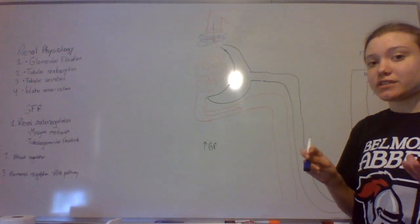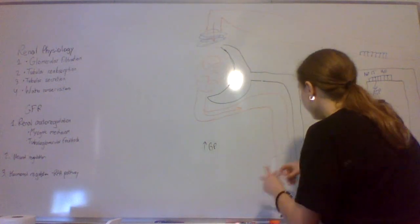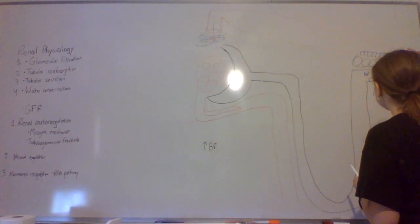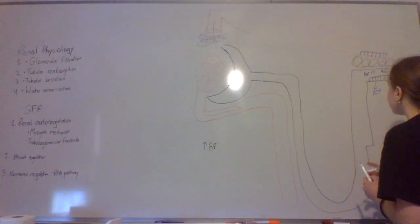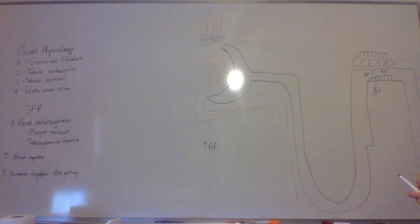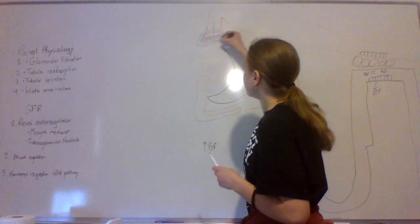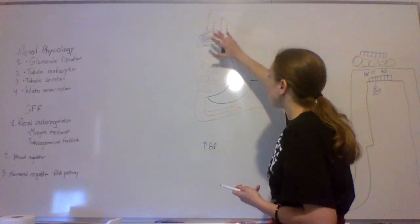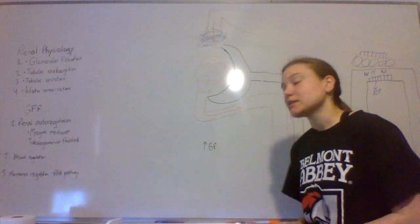It also inhibits the release of nitric oxide, a vasodilator, from the juxtaglomerular apparatus. Right here is the juxtaglomerular apparatus. It's where the afferent arteriole and the distal convoluted tubule touch, connected by some connective tissue. So inhibiting nitric oxide results in vasoconstriction of the afferent arteriole. We get double vasoconstriction, causing a lower GFR, and that keeps GFR within homeostatic ranges.